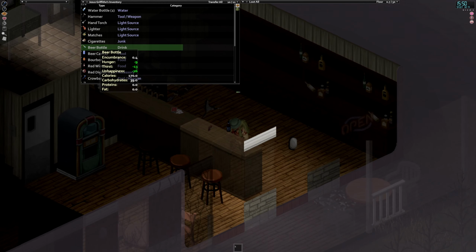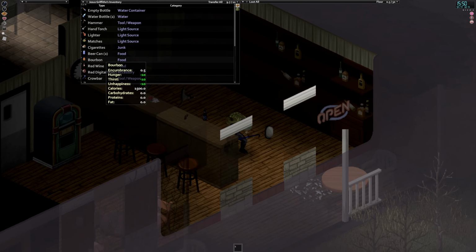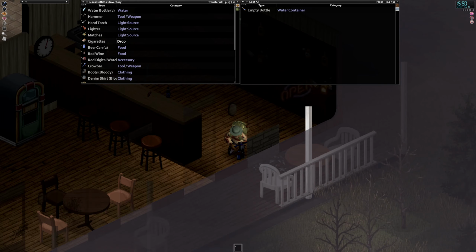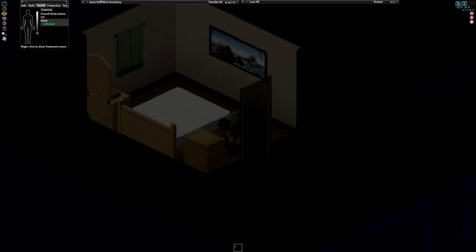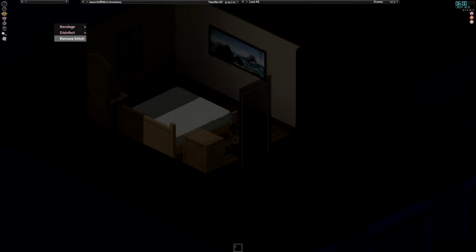Yeah, in a pinch, honestly, alcohol is like our best source of calories and the best way to eliminate hunger. I mean, it's not a good way of doing it, but we might not have a choice. It's better than dying out here. Okay, it's no longer infected. And I noticed we're not bleeding either. Can we remove the stitch? What happens then? Now it's just a scratch.